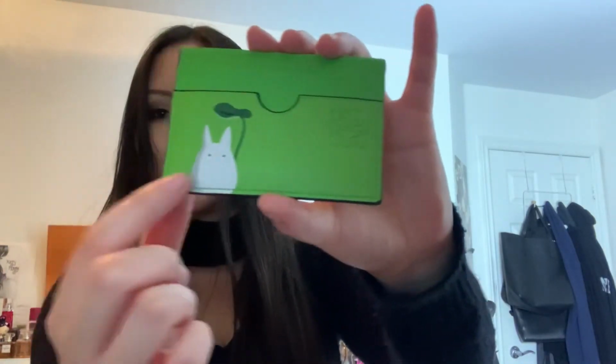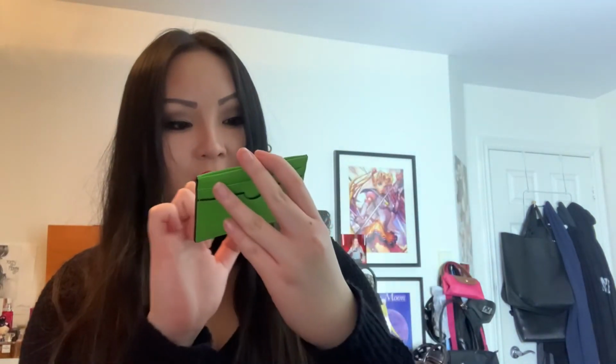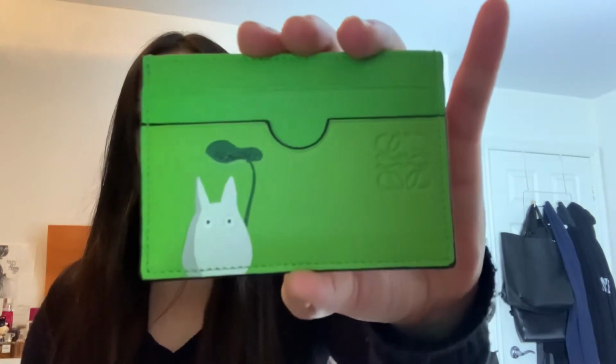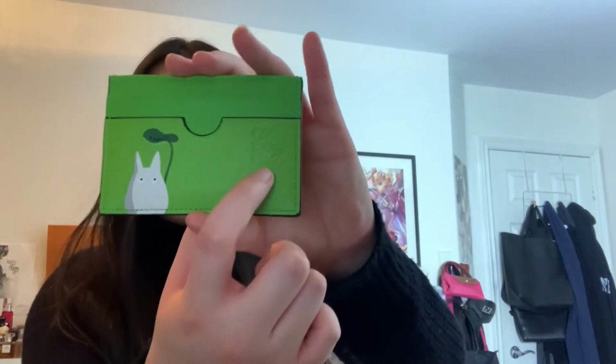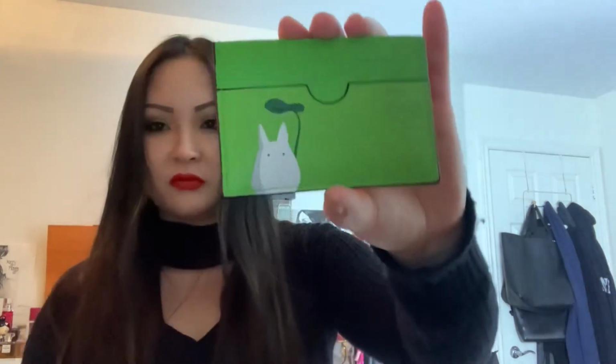Yes, so this is also marquetry. It's definitely not painted on or anything like a Louis Vuitton piece. Loewe is embossed there. Very cute item. Obviously it's just a card holder, so you have 2 card slots here and 2 card slots in the back, and then 1 main compartment. And this also has the little Ghibli embossing there, and it's all leather.